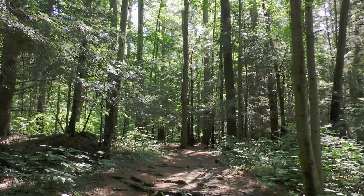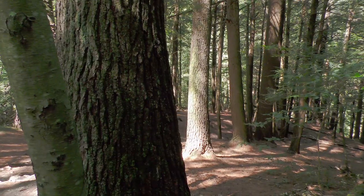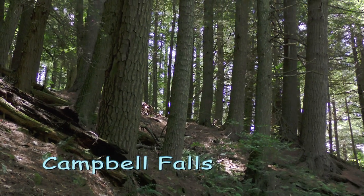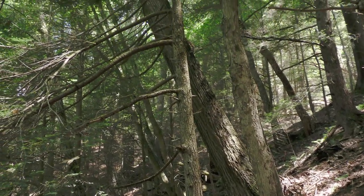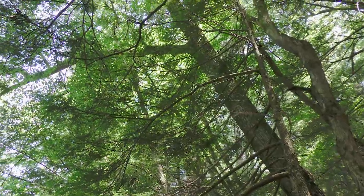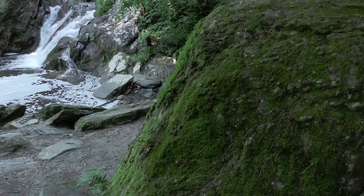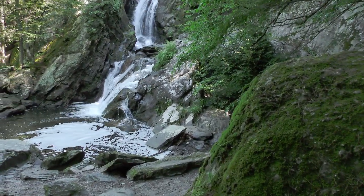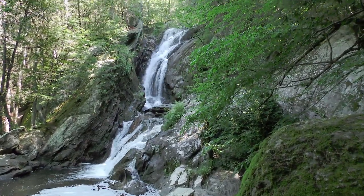On the Massachusetts border with Connecticut, a short walk through a forest of tall white pines will bring you to Campbell Falls. Some of these pine trees are over 130 feet tall. This impressive red oak leans precariously off the hillside. Just beyond it, you reach the base of Campbell Falls. The cascade zigzags as the water plunges down over the ancient granite of the Dolphin Formation.